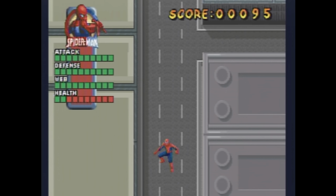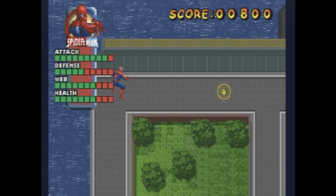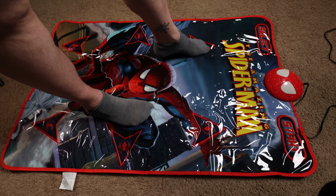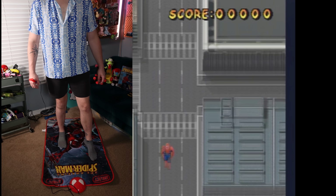The game is organized through an overworld map where you can encounter different missions, and somehow even the overworld sucks. Instead of stepping in the direction you want Spider-Man to go, you use left or right to turn him around, and then you push forward to make him move in the direction he's facing. This is not how any other top-down games work. It would be so much easier if you just stepped in the direction you want Spider-Man to go, but they have to overcomplicate it for some reason.